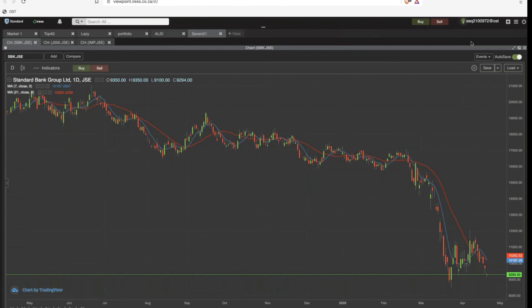Question around saving. Yes, you can. So up here, you can save. Now, you can save this in a couple of different ways. You can save this as your standard bank chart. In other words, you call it SPK, and when you come back to SPK, it's got all of your lines and everything in. I'll show you drawings in a moment. It's got all your lines and everything there.